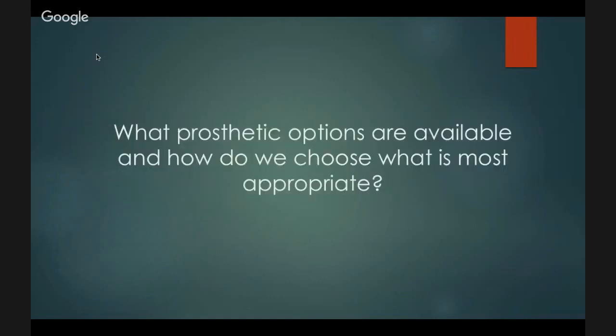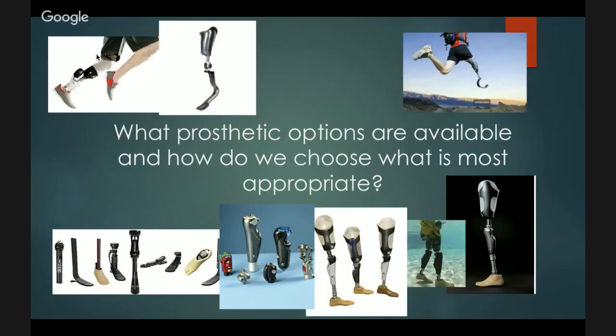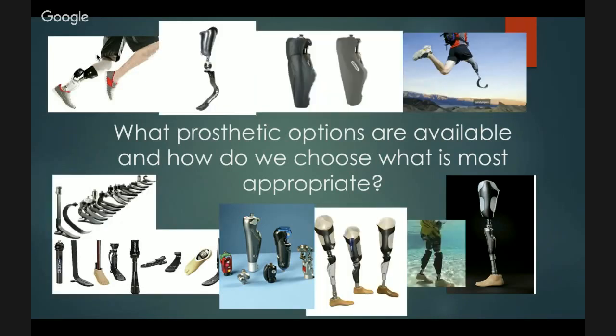So what prosthetic options are available, and how do we choose what's the most appropriate? That's really the question, right? And with all that's out there, especially with social media, you can see a whole bunch of stuff come up, and where do you start, and how do you make realistic expectations as far as prosthetic fitting?